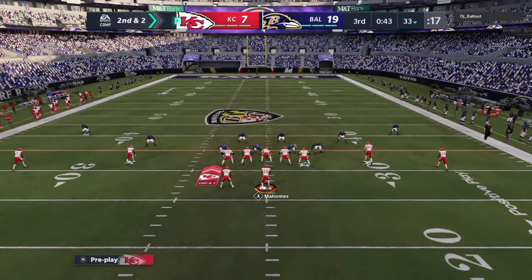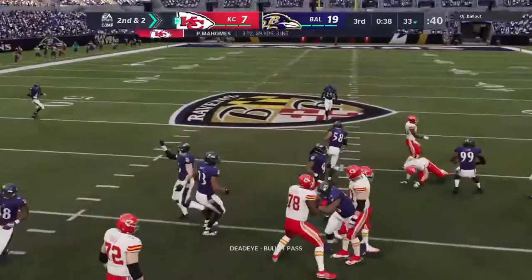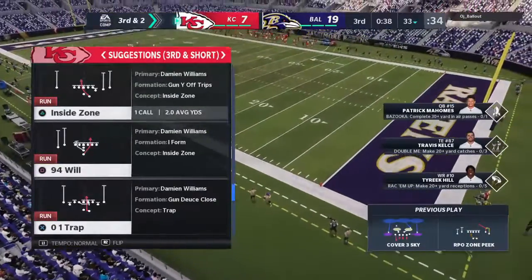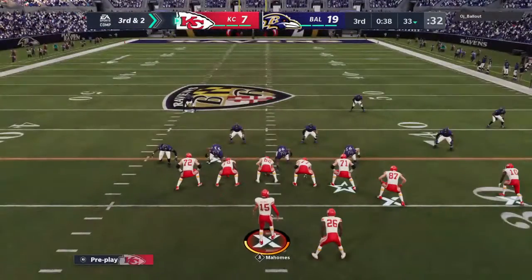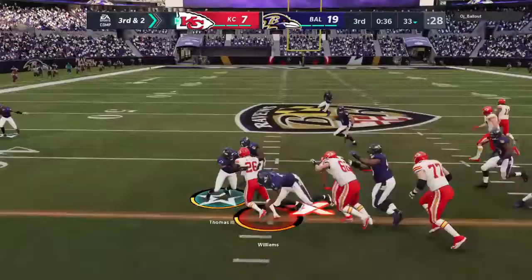Here's a 2nd and 2 now from the 33. And they will not get the connection there. It's incomplete. He was looking for Tyreek Hill that time, and it's 3rd and short. Speed is the name of the game when it comes to RPOs, and sometimes you can be a little too quick, thus inaccurate, incomplete. This offense in desperate need of a conversion as they come up on 3rd down.